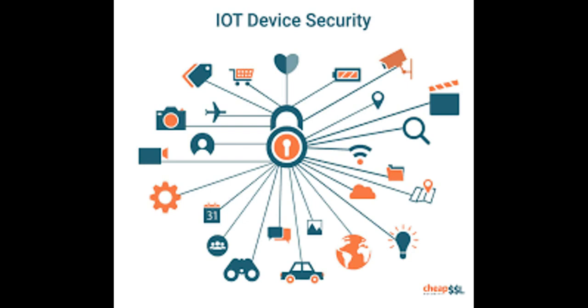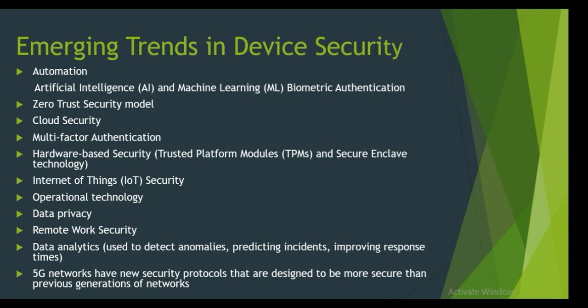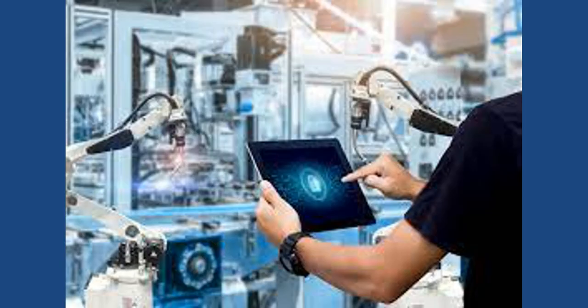Operational technology, another key component that is being integrated now. So here we're looking at safeguarding operational technologies with anomaly detection, network segmentation, and regular patching, which fortifies critical infrastructure against cyber threats.